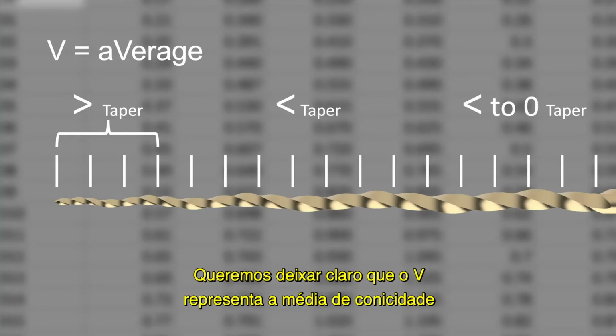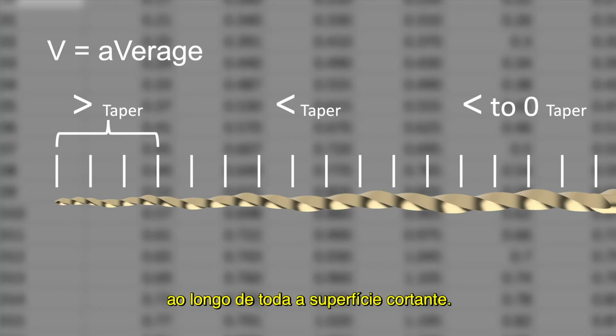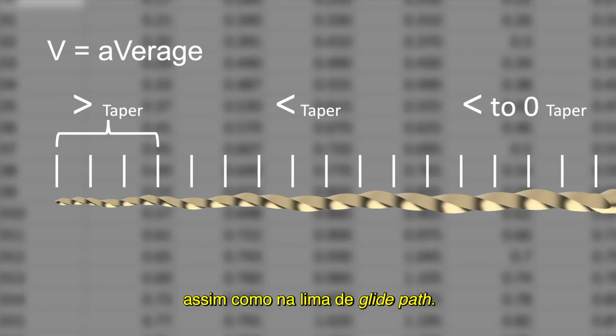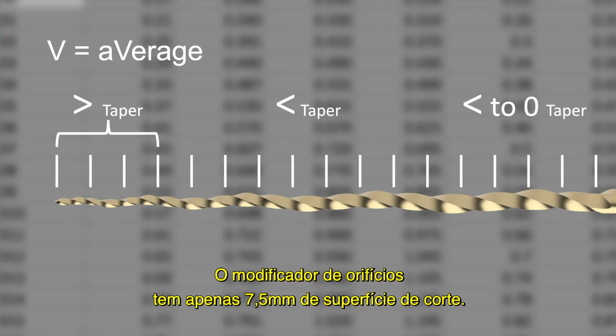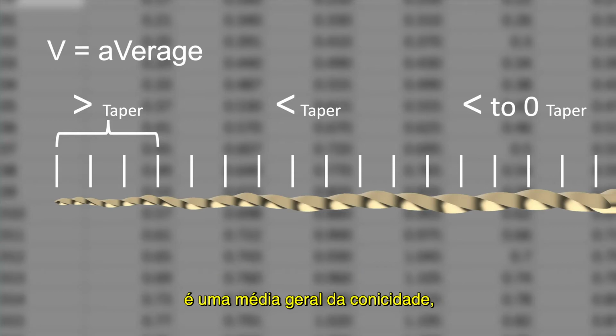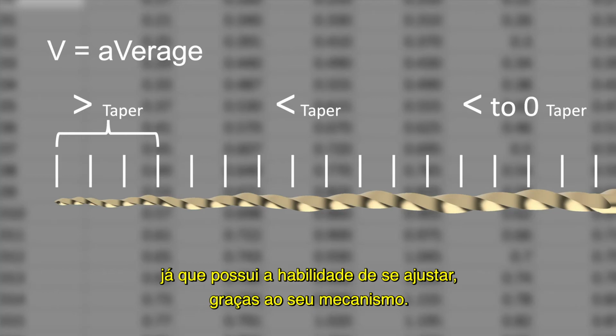What we want you to understand is that the V stands for an average of the taper along the entire cutting flute area. On your shaping instruments, that's 16 millimeters. On your glide path file as well. The Orifice Modifier only has approximately 7.5 millimeters of cutting flutes. The key though is when you see the V on the glide path file and the shaping instruments, that is an overall average of the taper. But also, V stands for variable diameter because it has the ability to actually conform because of the offset.